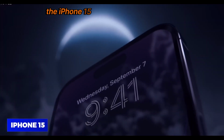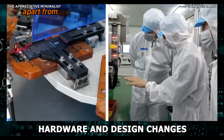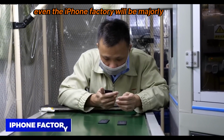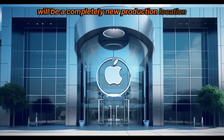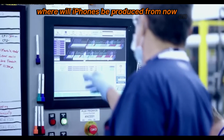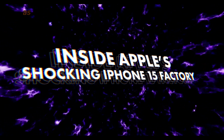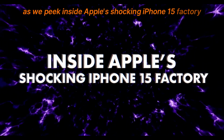The iPhone 15 is right around the corner, and a bunch of new features will come with it. Apart from the obvious hardware and design changes, even the iPhone factory will be majorly revised, the biggest of which will be a completely new production location. Where will iPhones be produced from now on, and what will this new iPhone factory look like? Join us as we peek inside Apple's shocking iPhone 15 factory.